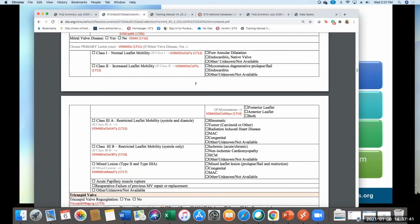Another question on the risk adjusted reports for the first and second quarter of 2020. Those should be coming out in the next week or so. Assuming that all goes well with the STS review and beta testing at the end of this week and next week, we'll have a better idea of where we stand at the end of next week with those reports.